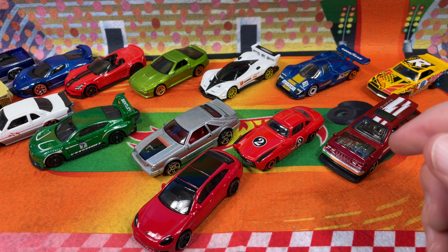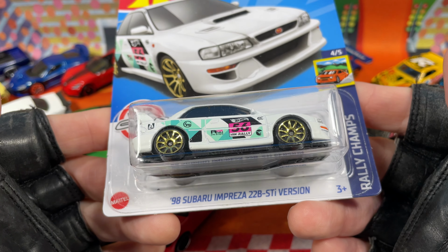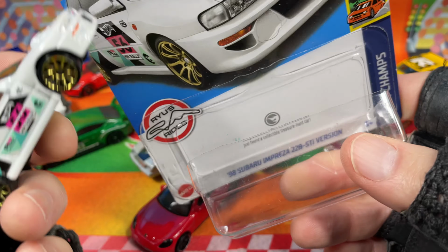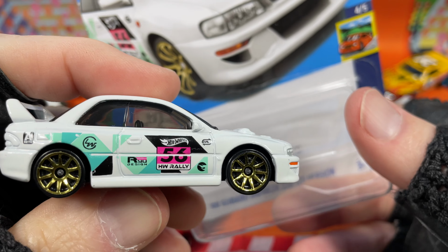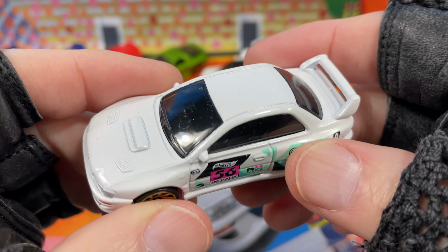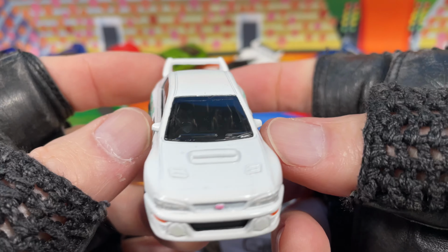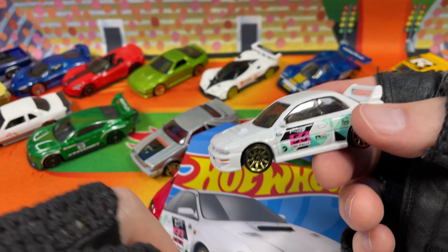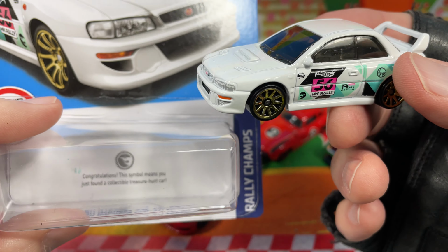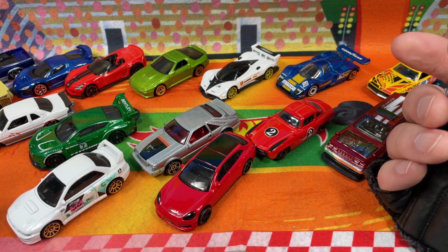And let me take the opportunity to show you some of my treasure hunts, the '98 Subaru Impreza 22B STI version. It's got the logo back there. You can see right there, treasure hunt logo. And there it is all the way down here. What a beauty. I've shown this one before, but I'm so happy to have it that I want to show you guys again. For those who missed it, here it is. Got this beautiful treasure hunt. I can't believe I found this one. This was a miracle. Happy to have it in my collection. So there goes, nice treasure hunt.